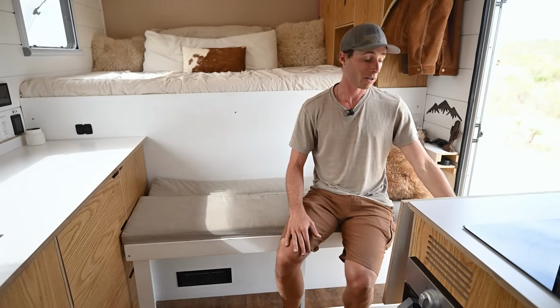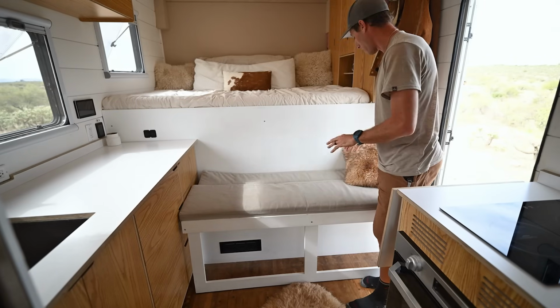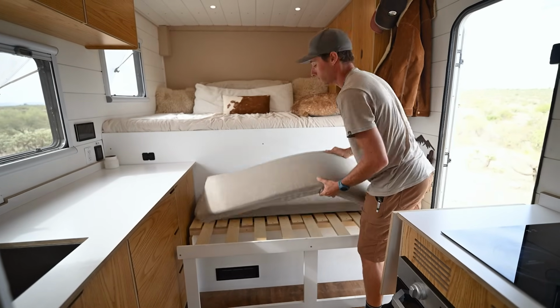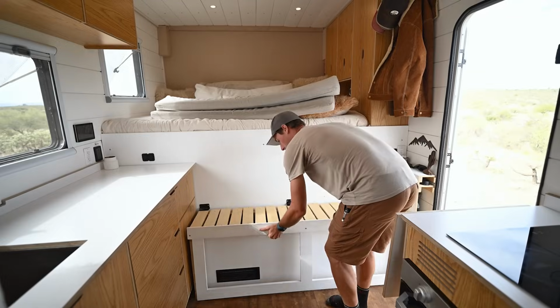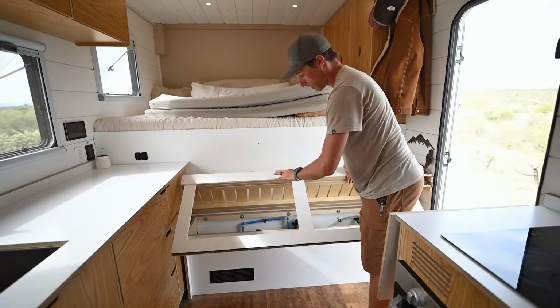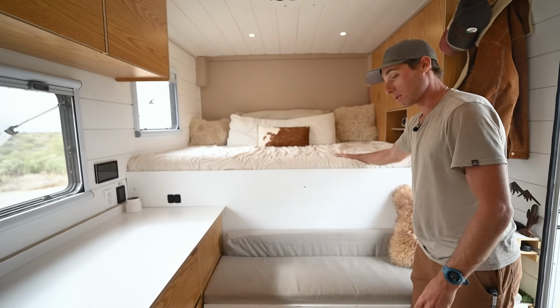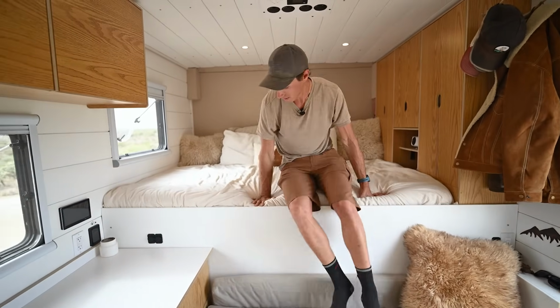We also have another one right here that blows hot air towards our bed. On top of this being a comfortable place to sit, it also, I'm gonna remove the cushions here, swings open. So we have just some standard door hinges, and it folds all the way open, and that's where all of our plumbing components are. Coming up here on the bed, it's nice to have the bench here, easy step up.